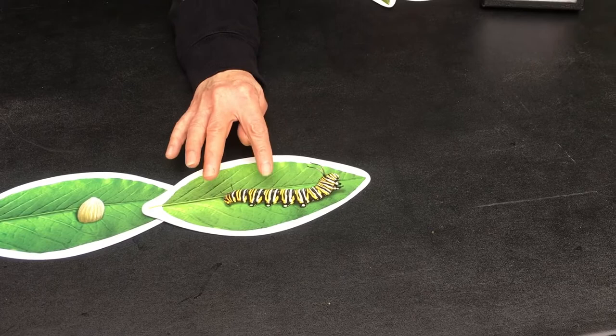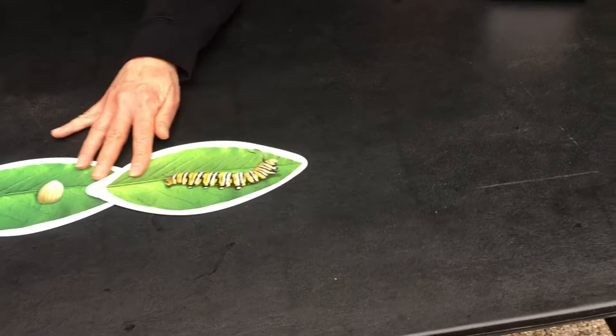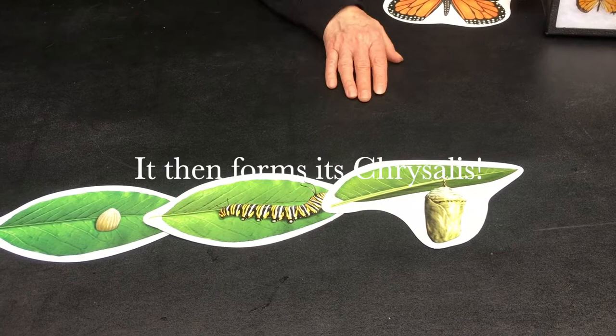It sheds its skin, and then it grows again, and it grows again, and it grows again, until it gets to the right size. And at that point, it stops, and it waits. And it waits patiently and hangs from the leaf to form this chrysalis. And inside this chrysalis, many wonderful things are happening.